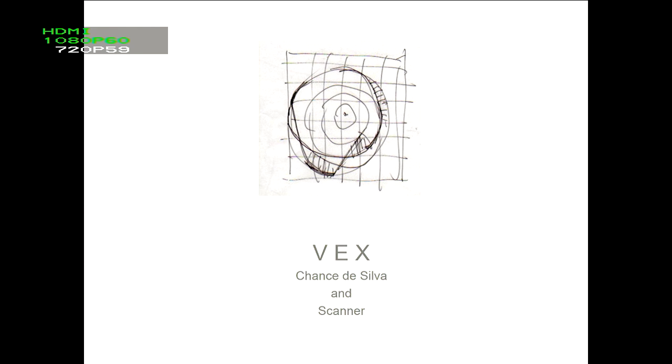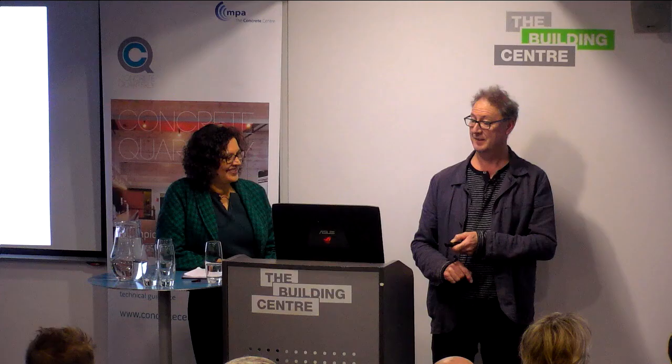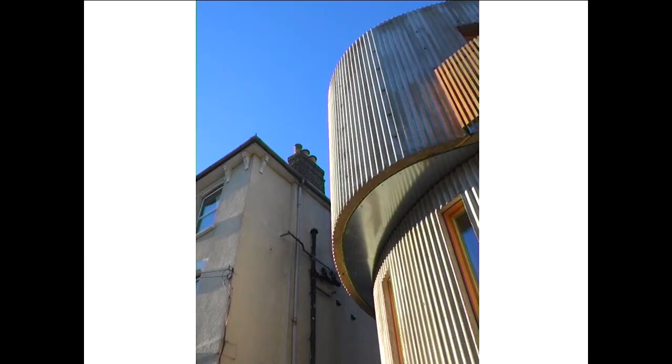Right, now go on to this thing, I think, of this building. So this is Vex, which is a studio house in Stoke Newington, which is an in situ concrete building, which has spaces for living and work and bedroom spaces. So it's a kind of live work house.